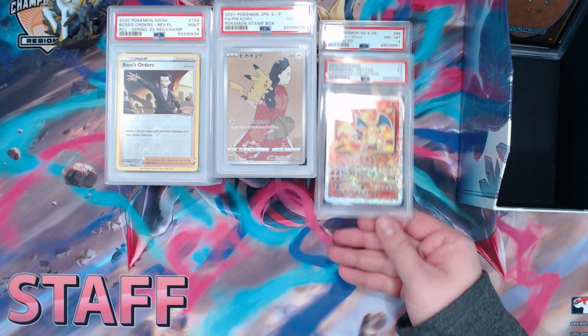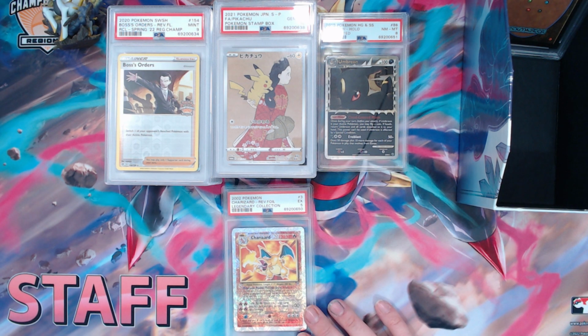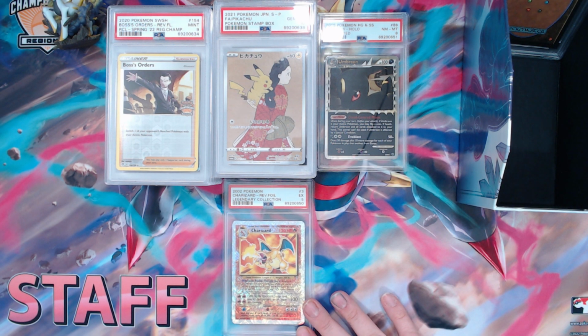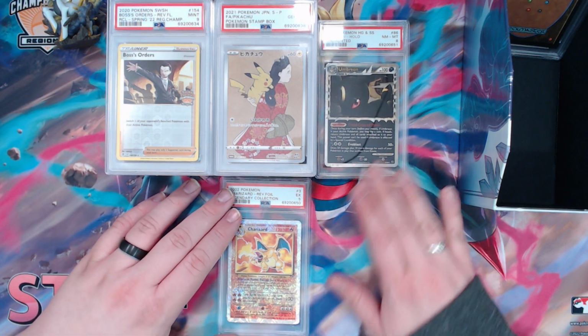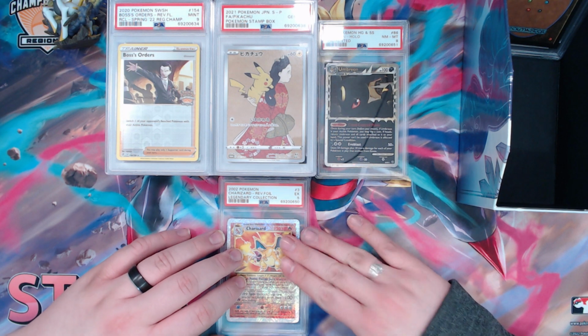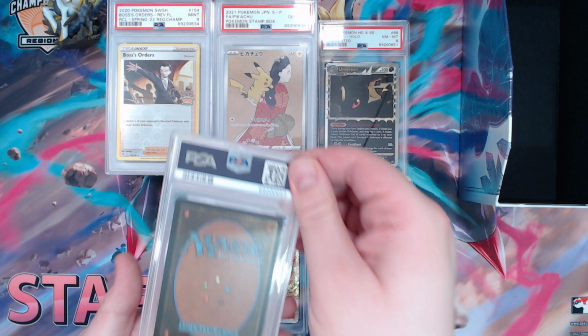5 is worse. I was hoping to get at least a 6. 5 is kind of rough, but it's fine. It's more about it being in a slab. Yes, that's the thing. It's more about protection, preservation. So this is the other Magic card.